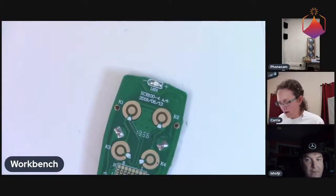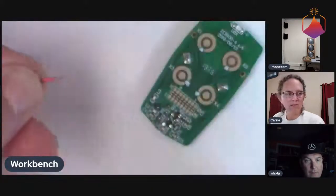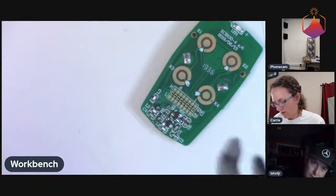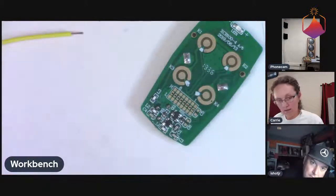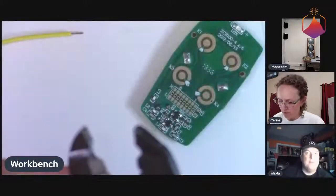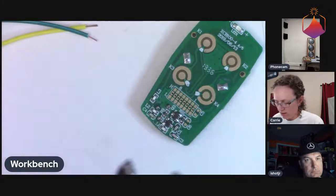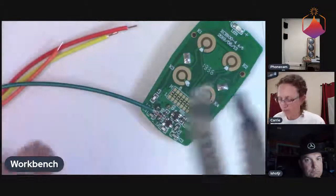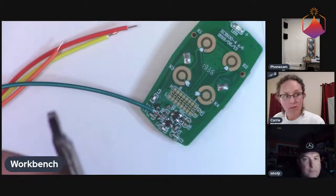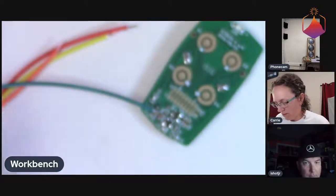All right. So now we're going to strip these and solder them to our pad. Strip a little bit. And got the red, yellow, and green for the insides, for the signals, for the inside of the buttons. There we go, and then power and ground for where our battery is.